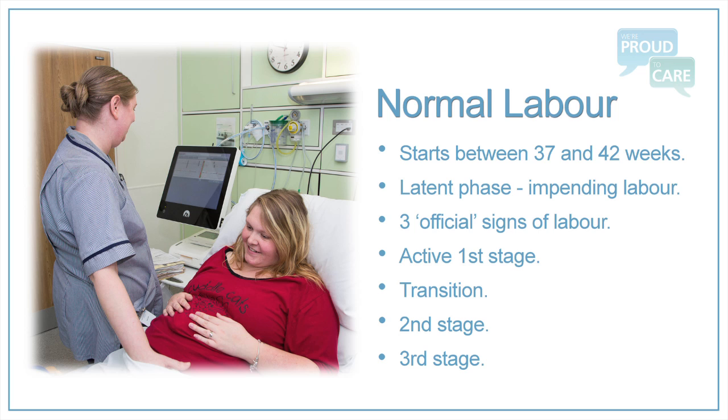You may have a show or your waters may break. Your cervix will soften, thin and start to dilate. If you need reassurance, please contact your community midwife, midwifery base, pregnancy assessment or birth centre.